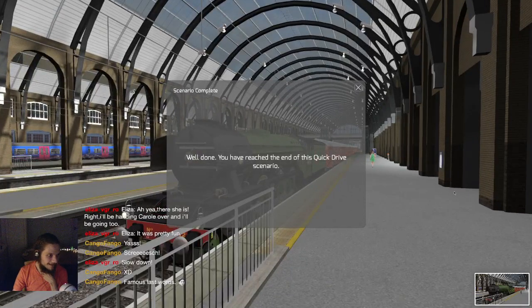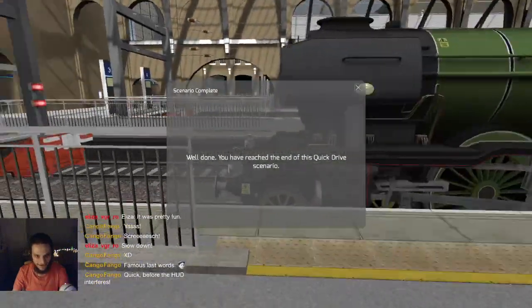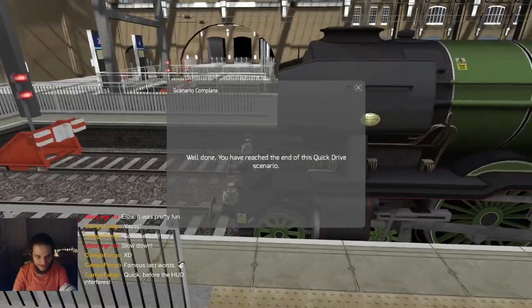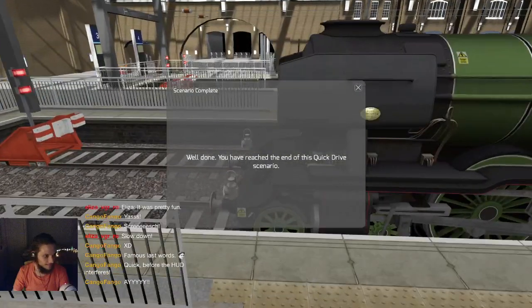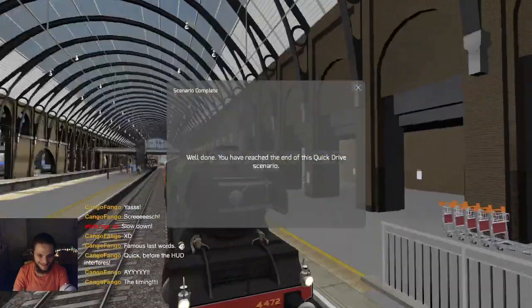Okay, ha ha ha. Yeah, screech! Slow down! Yes, I did slow down. Look, I stopped just where the fence starts. Quick! Quick before the hat interferes! Yay! The timing! The timing!